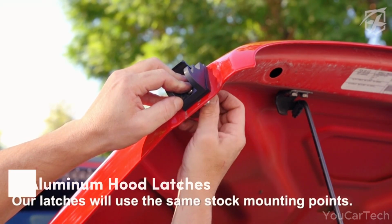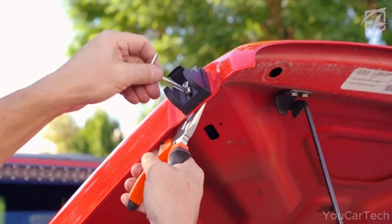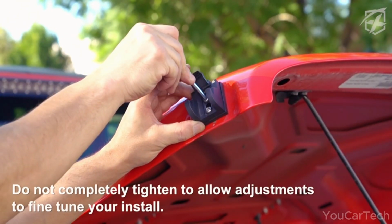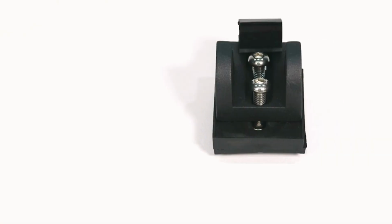Upgrade your Jeep's hood with durable and stylish aluminum hood latches. Constructed from high-strength aluminum alloy and die-cast stainless steel, the latches are designed to withstand the toughest terrain and wildest rides. Forget about rust and scratches: these latches boast an upgraded paint process that's both scratch-resistant and rust-proof, ensuring they stay stylish for the long haul.